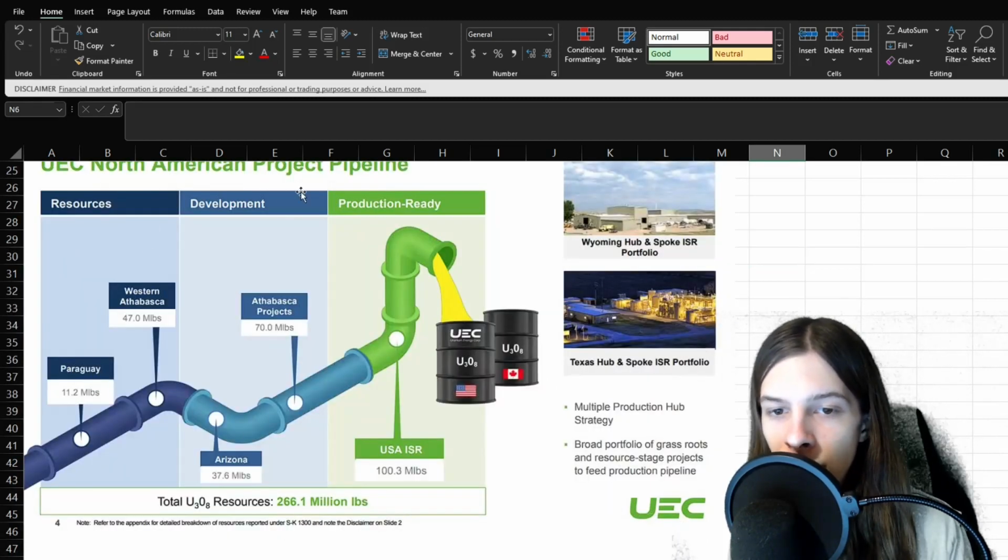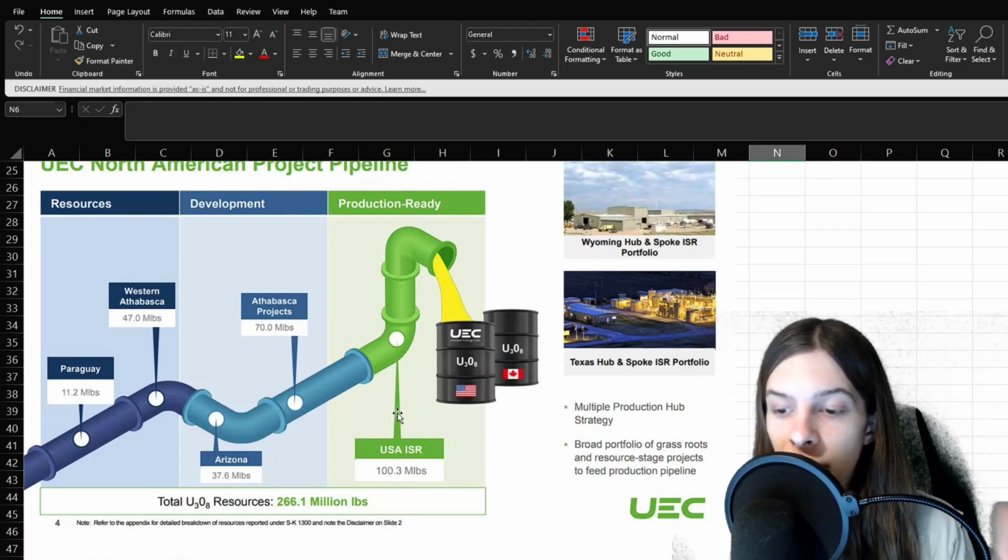Alright, so UEC North American Project Pipeline. They kind of have a lot of their resources listed out here. Then Paraguay and the Athabasca Basin. Then they actually have some of their projects that are in a development phase here. Again, about 100 million pounds total, and then another 100 million pounds that they consider production ready.